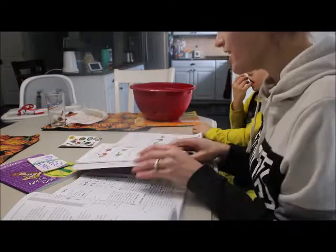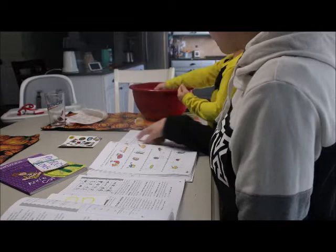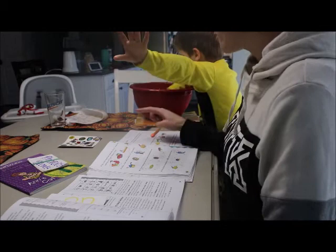So what's the first thing we do when we get to our next page? Write your name. So go ahead and write your name. Now we're gonna practice printing the vowel I. So follow the numbers to make the letter I. So you already know how to do I, right? You go straight line down, line on the top, line on the bottom, right? You already know how to do that. So can you show me?